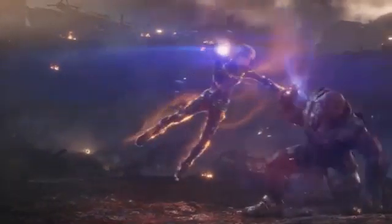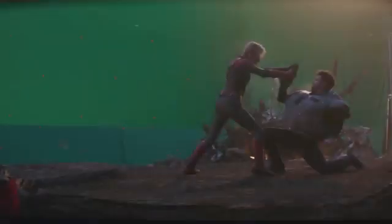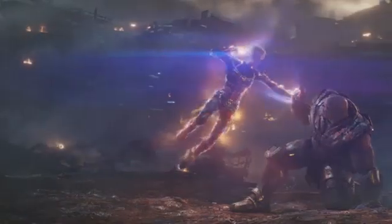But bringing this fight to life on set appears to have been considerably less epic than how it wound up being on the big screen. But hey, that's the magic of the movies for you.